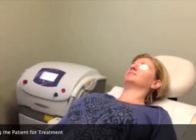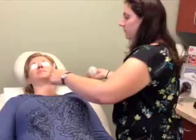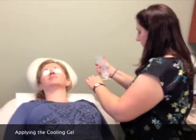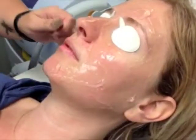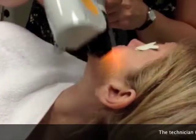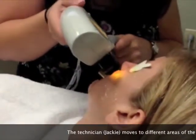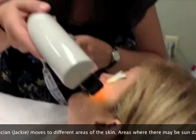That's what I'm going to do, I'm going to put a clear gel, a cooling gel, all over you. So Jackie is preparing the patient with cooling gel. Just make the tight one for me. So that sound that you hear is the blowing of the machine on the skin to reduce any discomfort.